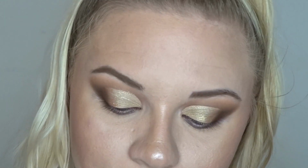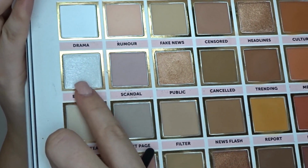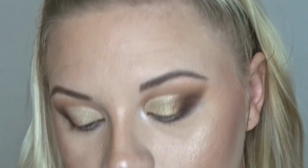And now we're on to the last step, which is the inner corner and brow bone, and you guys know exactly what shade I'm going to choose. So we're gonna take Exclusive here, which is the bright icy shimmer in the palette.